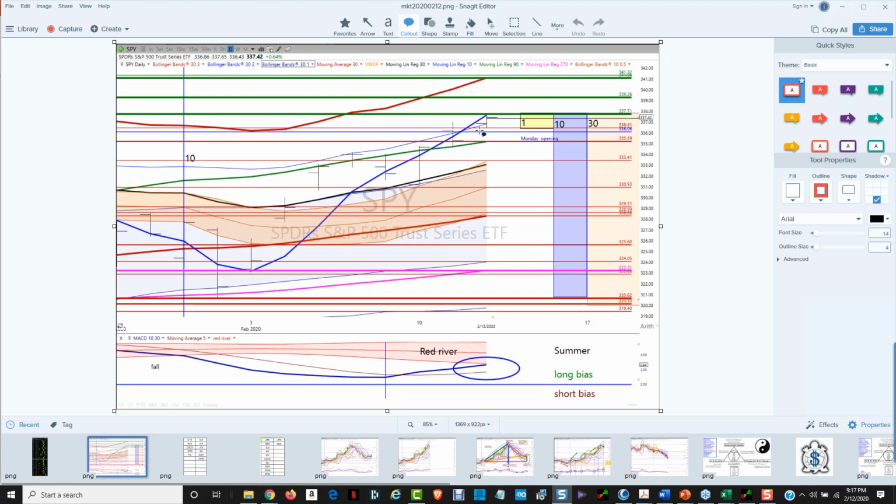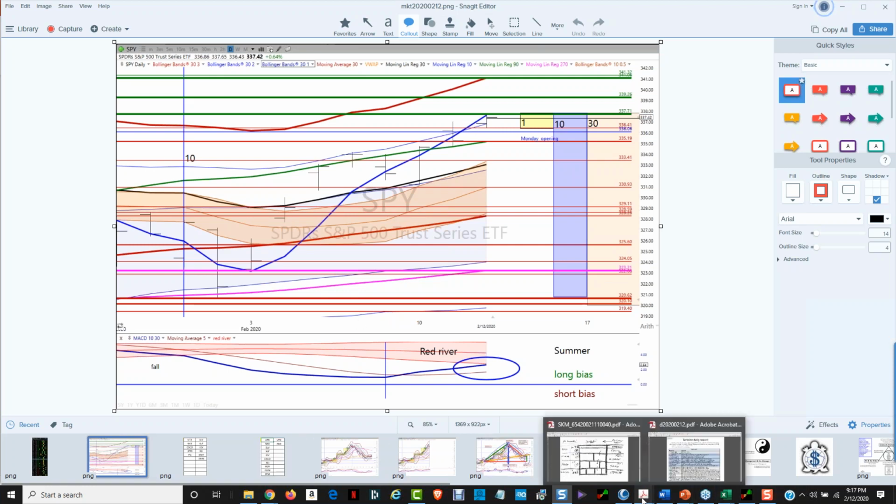And why could it run out of gas? We're at all-time highs. Guys want to bank gains. The Fed chairman briefed Congress he's maybe running out of ammo, so there's concerns about this unlimited liquidity that's still out there. So that's a quick look at the daily market health check.